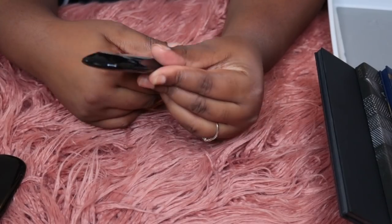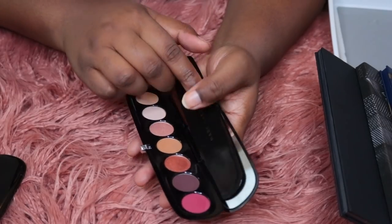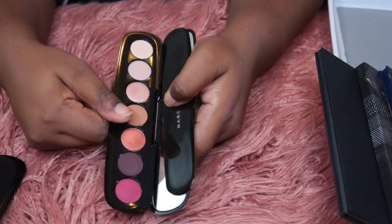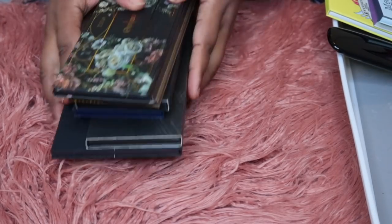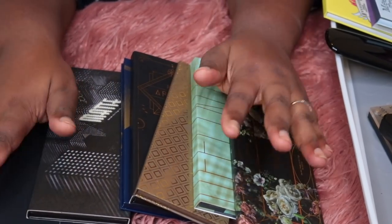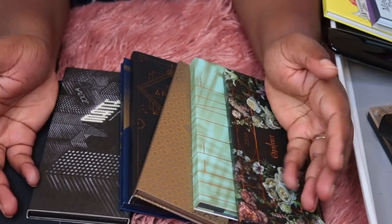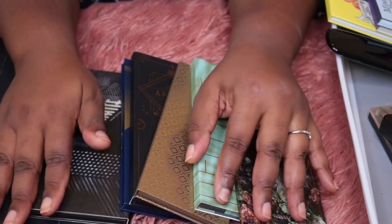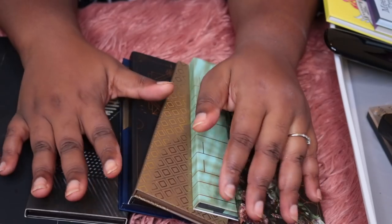This one is Scandal Lust, and it's like warm tones, beautiful palette, awesome shades, blend well, no issues whatsoever. And then my Zoeva. These are all of my Zoeva palettes. I have a lot, I love Zoeva. Zoeva are one of those brands that no one ever talks about. I don't know why. Their shadows are so buttery, so soft. They're just so easy to use on the eye.